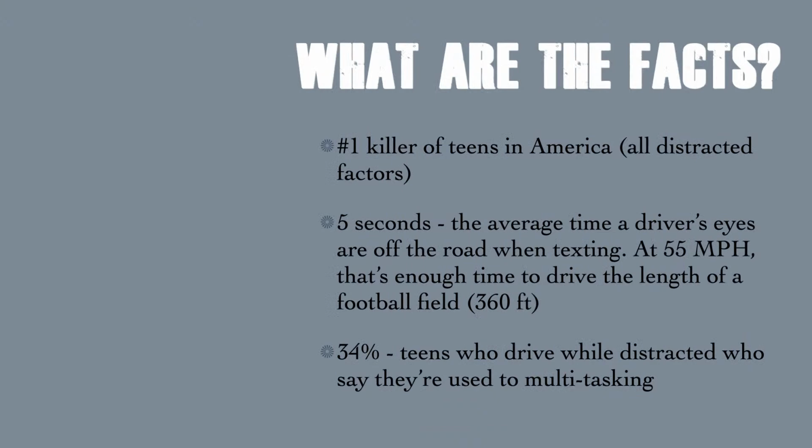Okay, a couple things I want you to write down. Number one, first bullet: the number one problem with teen fatalities is distracted driving. It's the number one killer of teens. More than suicide, more than addiction, overdoses, distracted driving. More young people are dying.